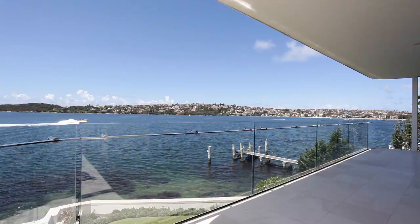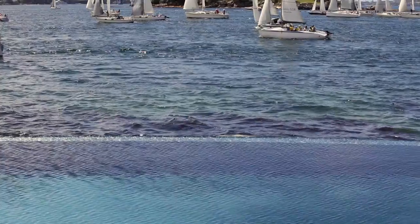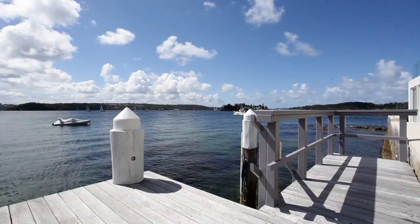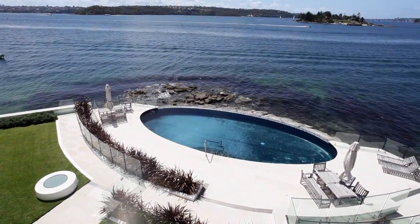The facilities are absolutely amazing in this building, with arguably the best waterfront pool that the whole world has to offer, a jetty and gardens that look straight out to the harbour's edge. You could literally go fishing in the harbour from your back garden.